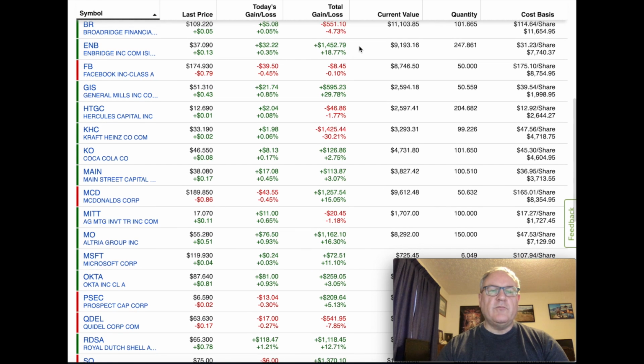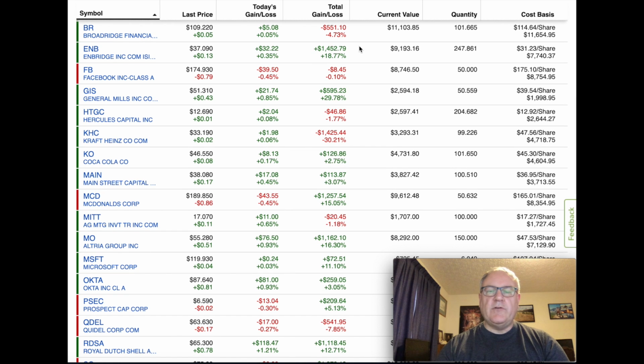Next one, Broadridge Financial. They're a company that does proxy statements, electronic delivery of equity and financial statements, proxy votes, things like that. I bought this one because I thought fintech, financial technology, would be a hot thing. It did go up to, I think, almost 130 at one point, and then it dropped back down. Recently, it was down in the high 90s, around 100 for a while. It's been making kind of a comeback lately.